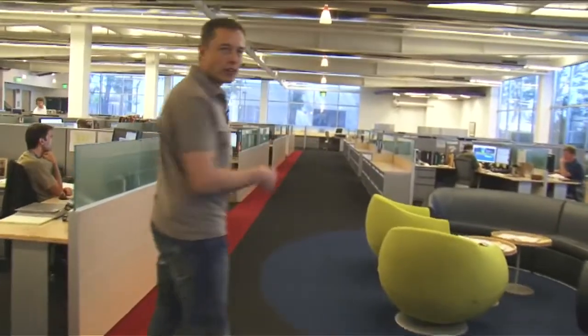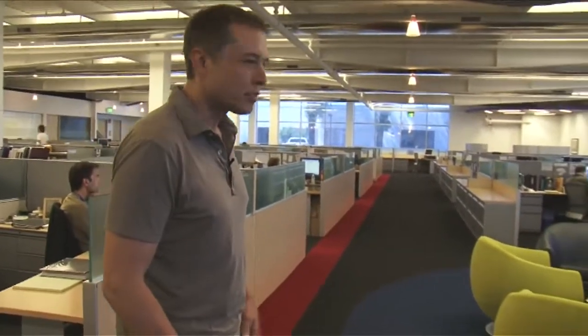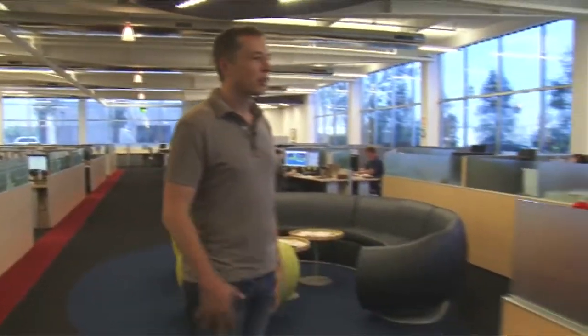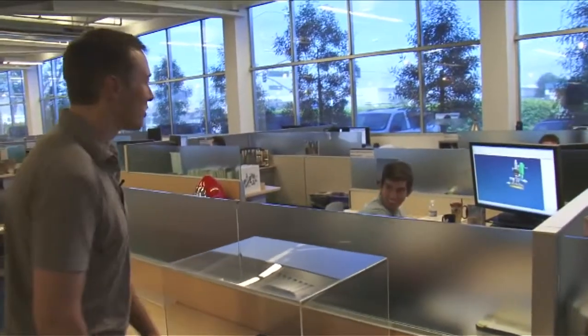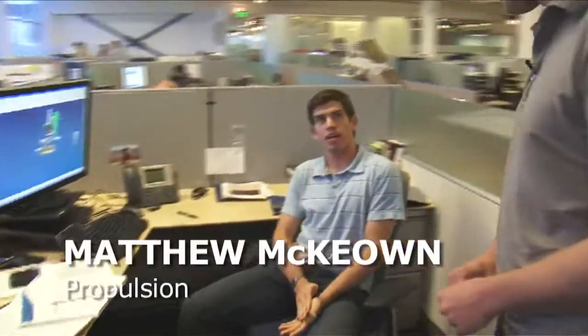So this is just a little area where people can meet and have an impromptu meeting. Obviously also very open. I think it's quite helpful to have this openness because then you can see what people are working on their computers. Like what Matt McCune here is doing. What are you working on there? I'm making assembly documentation for the Draco.